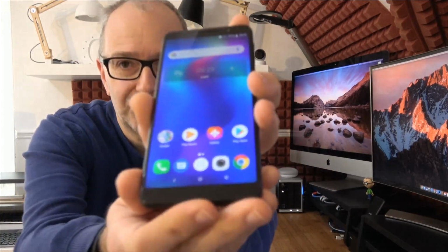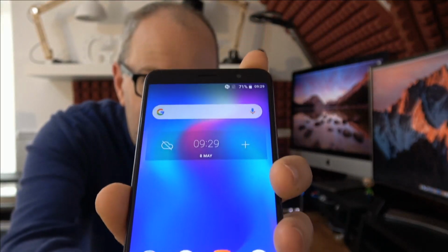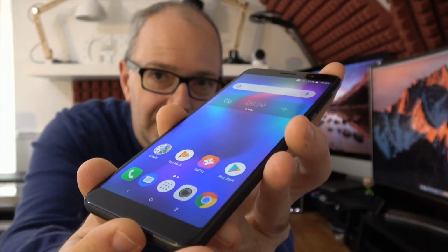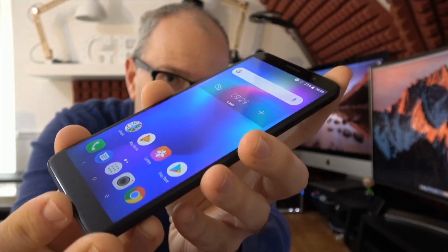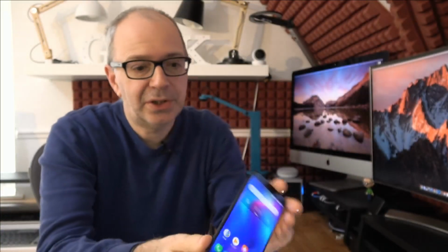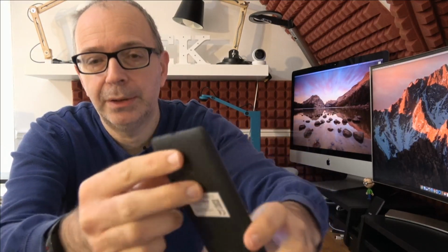So I want to show you the screen again. Very, very good resolution again, a nice screen, good viewing angles as well. Look at the off-axis viewing angles on this screen. Really very nice. On this side here we've got the SIM tray and memory tray. We've got a 3.5mm audio jack. We've also got a secondary mic up the top, volume rocker, power on off button, speaker on the bottom, and obviously the pickup for when you're making and taking calls, and micro USB for charging.